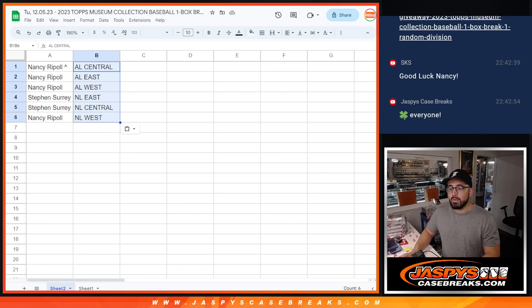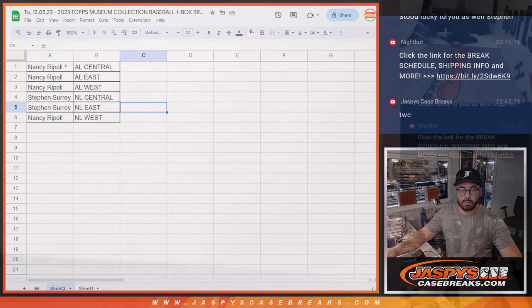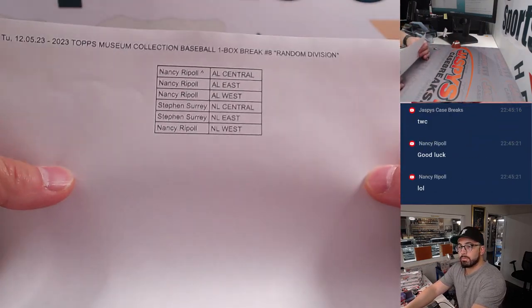And you guys now have a trade window that is officially open. If you want to make any trades, now is the time. We'll be right back. All right, everybody, trade window is closed. Once again, I'd like to say a special thank you to everybody who's in on this break. This is everyone who's in on it. Thank you so much.